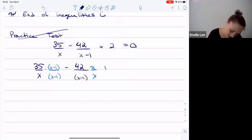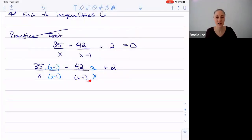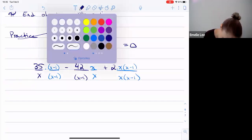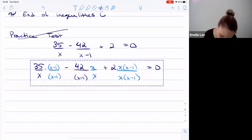Then for the last term, it's not over anything, but I need to force it over this common denominator of x times x minus 1. So I need to multiply this by x times x minus 1. And like I said, you can do this for just the left-hand side; in theory, it doesn't change anything because 0 times x minus 1 over x times x minus 1 is just 0. So I'm not going to bother with that one. And I'll try to stack my equal signs here.